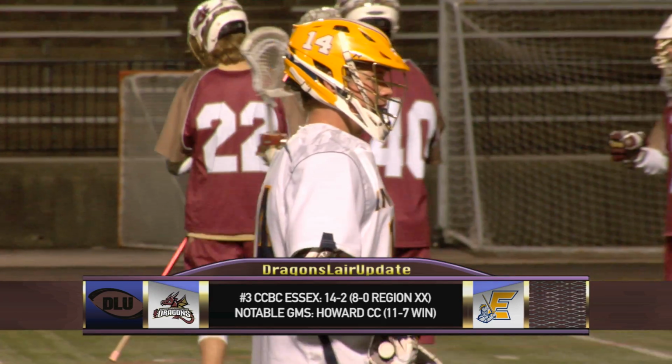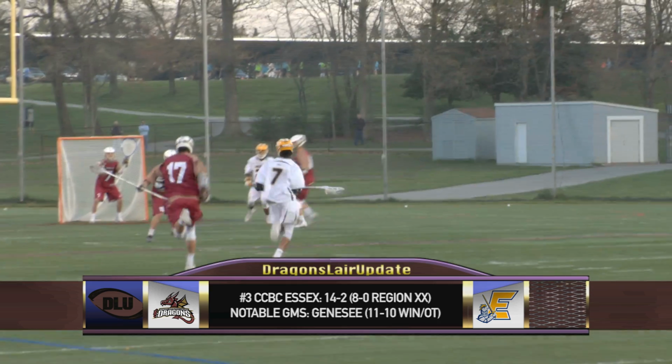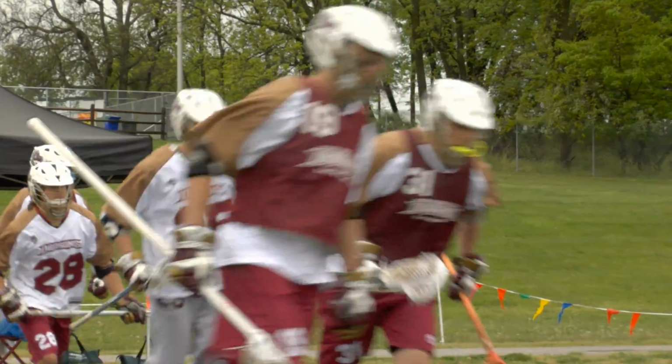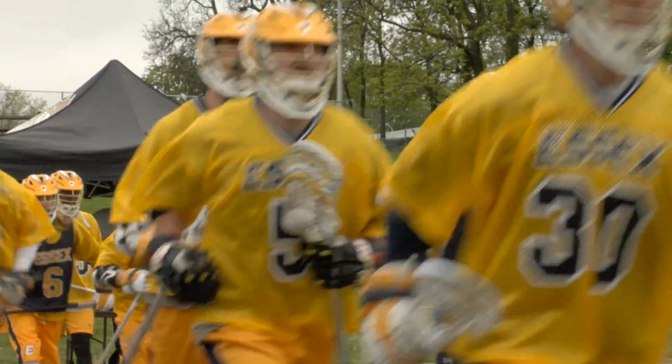Essex needs to get the ball to their attack. As good as Howard's defense is, it's difficult to control such a talented group like the Knights' attack. I think possession is a key for Essex as well, keeping the ball away from Howard's offense and stopping them in transition. Howard and Essex face off in the Region 20 Championship. Let's go to the Dragons' Lair.